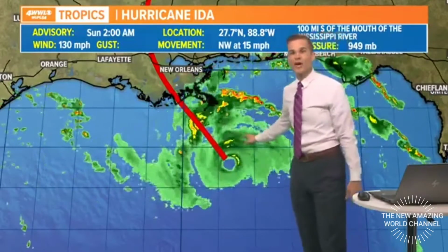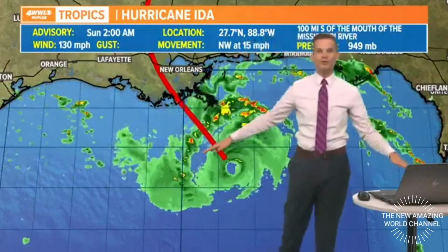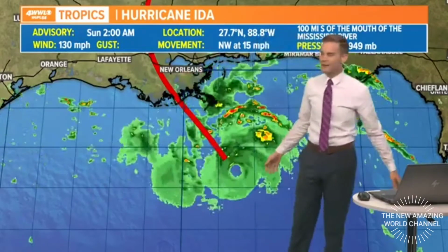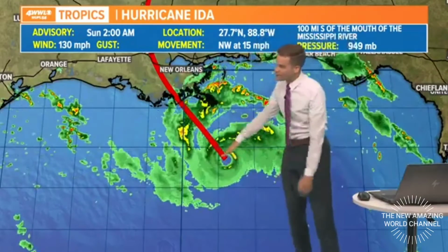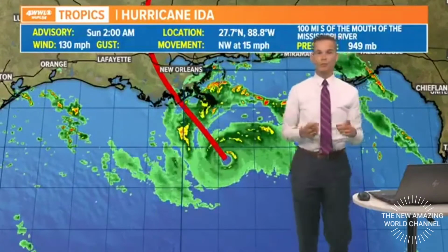So the hurricane hunters will continue to fly this until it gets over land. Once it gets over land, the hurricane hunters will not go into it. It's not safe for them to fly through a hurricane over land. There's too many risks with that. So they will continue to fly this up until landfall, so we will continue to get continuous data. They are sending in multiple planes right now.